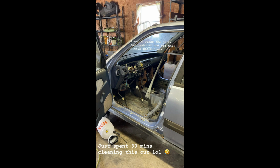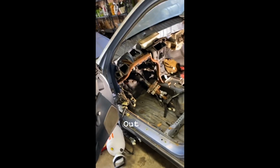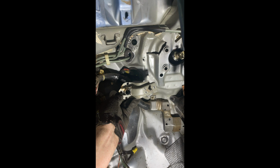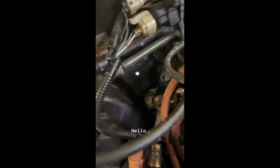So this is where I'm stealing the collar from my parts wagon, which this thing was disgusting, so I had to clean it out before I even got in there. And all it is to get this out is drilling some spot welds. Pretty easy. Then mocking it up in the right-hand drive, which this was a pain, and then drilling the hole for the clutch cable was pretty scary, but we got it done.